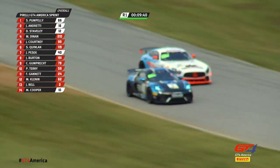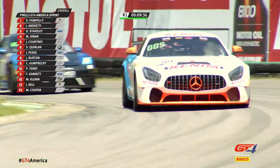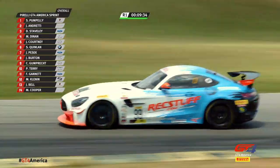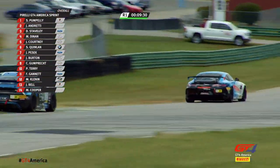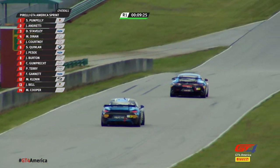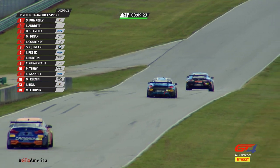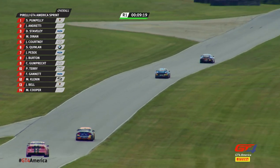Oh, and for Courtney, that may have cost him just a little bit in that attack on Dynan here. Not much. Nice job by Jason, recognizing he was coming, just staying to the inside and letting Courtney have that transition right to left side of the track. Yeah, but that cost Courtney 4 tenths in that sector alone. So that will take a little bit of the pressure off Michael Dynan.